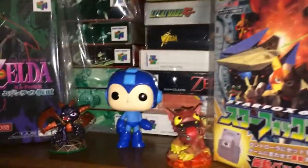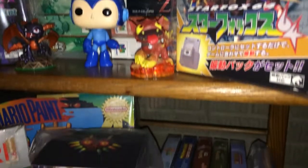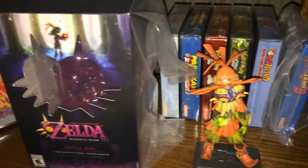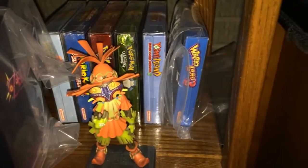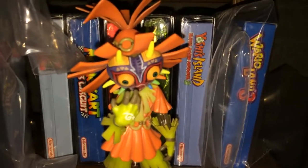So yeah, my GoldenEye watch, which died. That battery did not last long. And then we got my PAL games, my Japanese imports, Atari, Mario Paint, my Game Boy and Game Boy Advance box games. Pokemon Leaf Green is still sealed, as is the game in here. I only got it for this guy. Isn't he beautiful? Once it focuses in on his face, look at him.